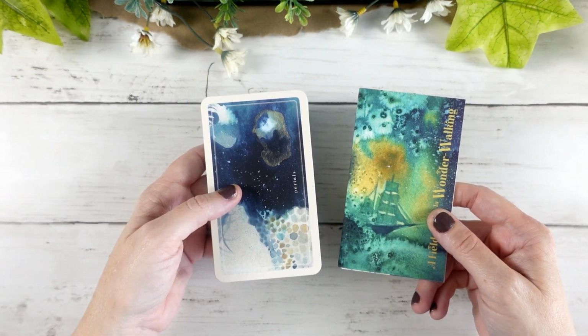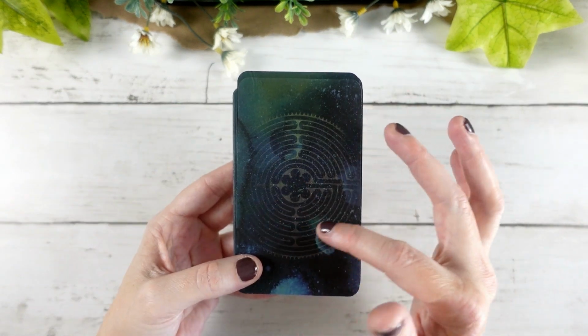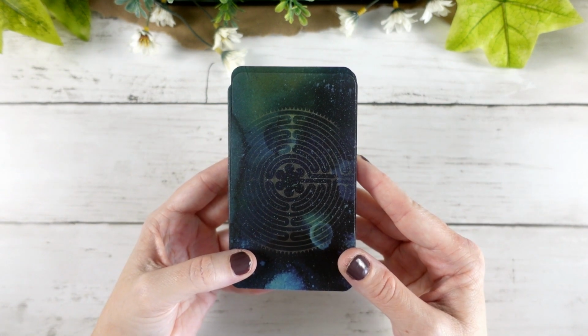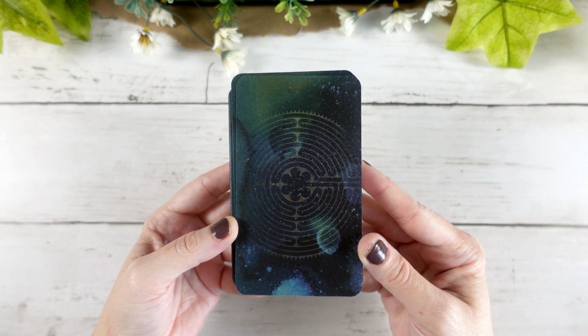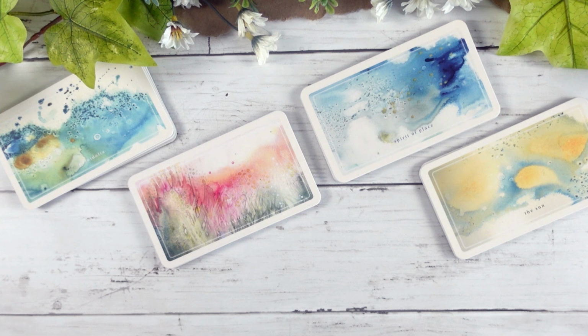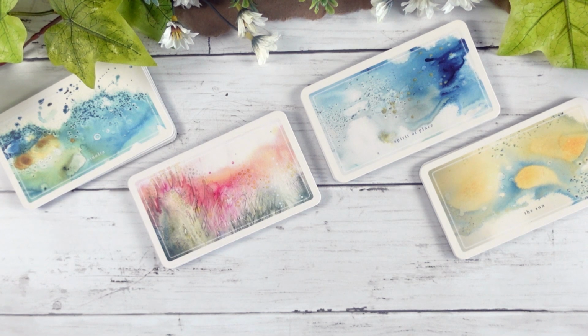We'll take a look at the little guidebook in just a moment, but for right now, let's jump into these beautiful cards. The back features this gorgeous labyrinth on top of this kind of speckled watercolory background with all these beautiful blues and navies and greens, and it's just gorgeous. A Deck for Wonder Walking features 48 cards in 4 suits, one for each realm of the Labyrinth of Enchantment. The 4 suits in this deck include the physical realm for wonder and curiosity, the creative realm for magic making, the inner realm for truth finding, and the influence realm, the secret garden.